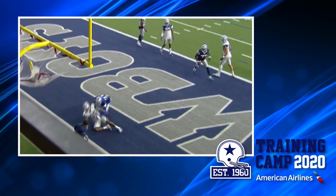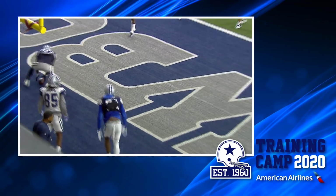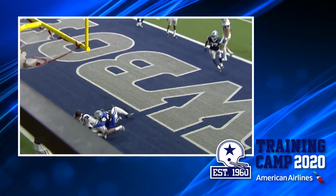That just goes to show what we've been saying. This guy just competes. He's just going for every ball, and he's going to give up some plays. We talked about that. He'll give up some plays because of that aggressive nature.